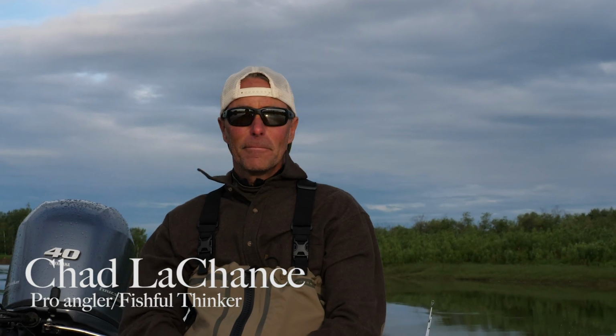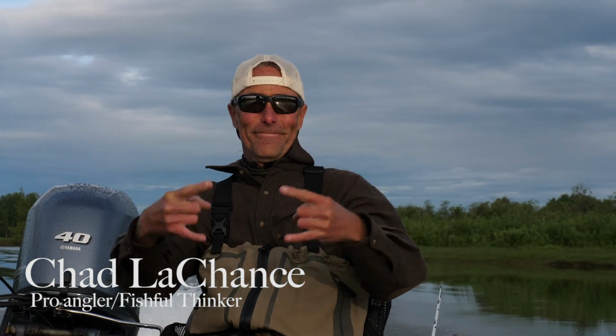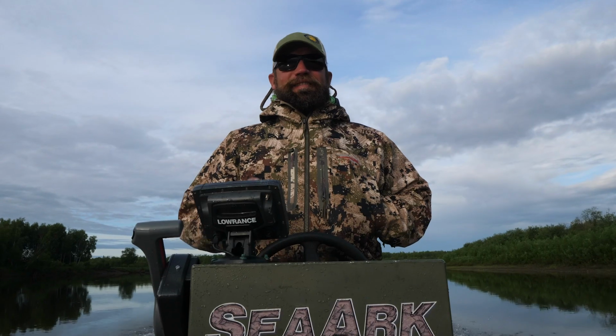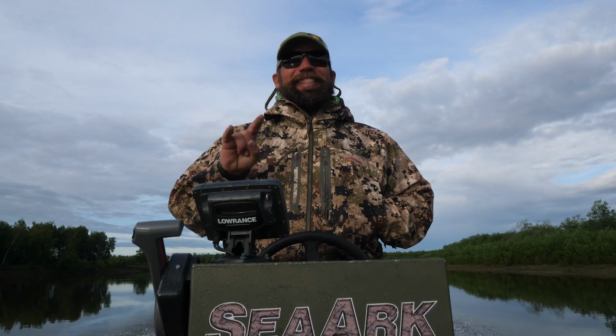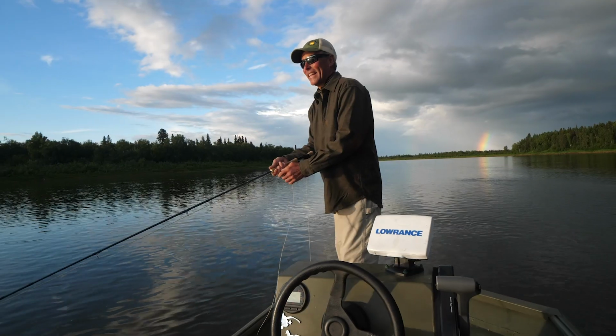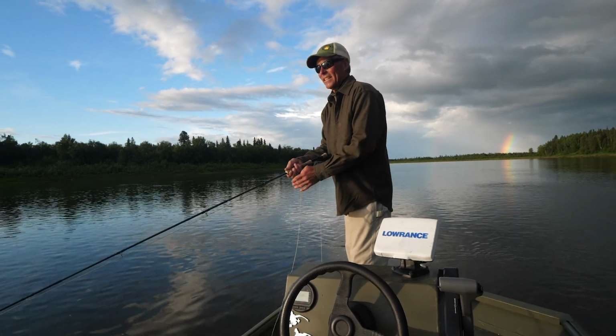And I'm 53 years old, had no idea what a sheefish was. I'm not a fishing expert like Chad is or anything else, but truth be said, Chad actually had to look it up as well. But when we got there, these fish are absolutely phenomenal. We did them with spinning tackle, we jigged off of the bottom, and a special treat one evening, we did some late night fly fishing, under the midnight sun.